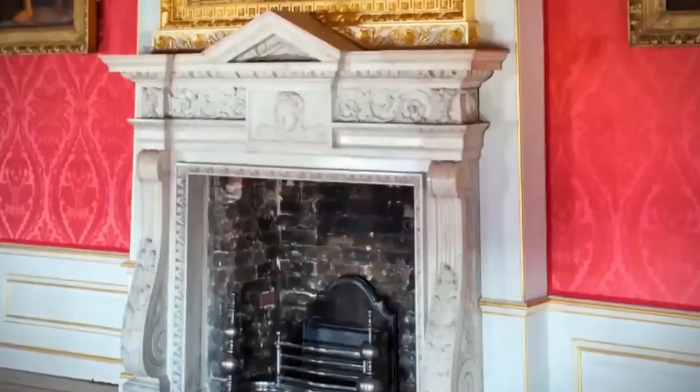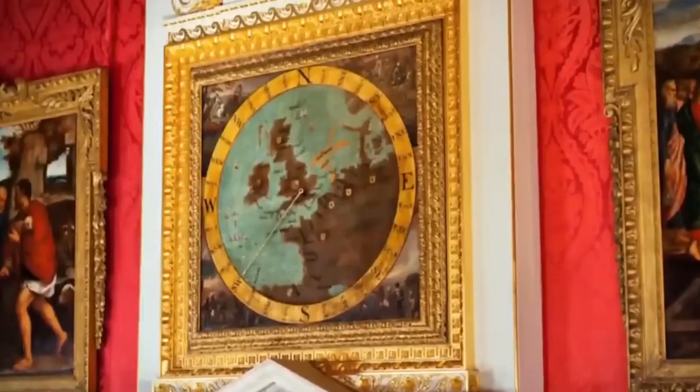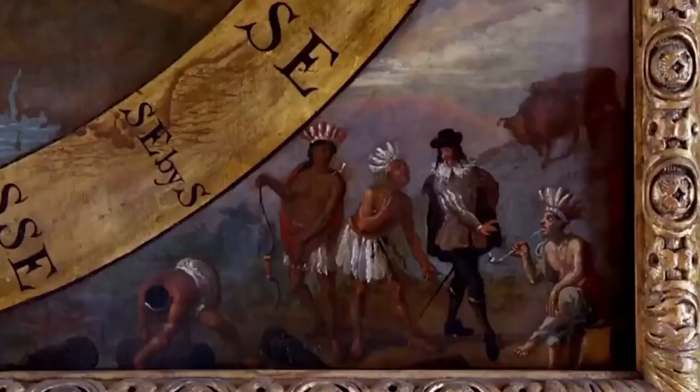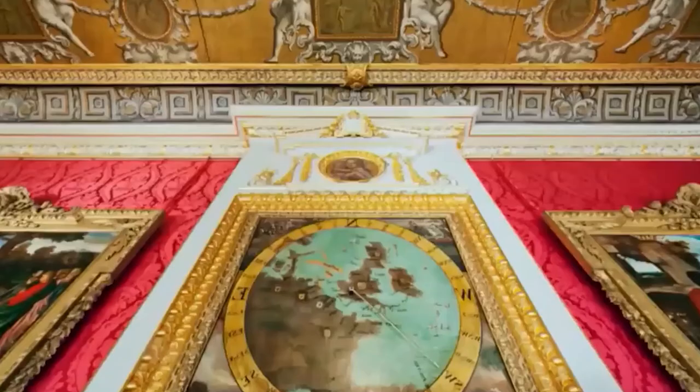Centre of King William's military operations. It's got the four continents in the corner, and Great Britain has been made much larger in scale in comparison to the rest of Europe, particularly France, with whom England was at war at the time. It's an amazing work of art, but what's incredible also is the metal dial and how that works.